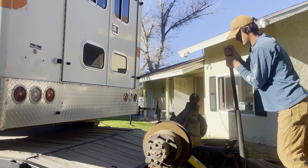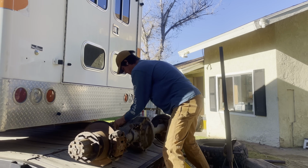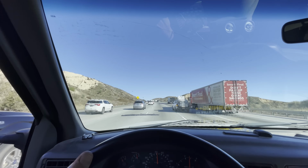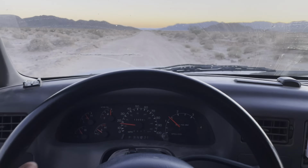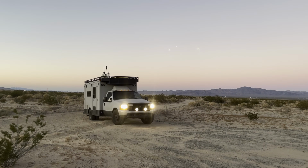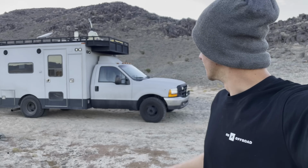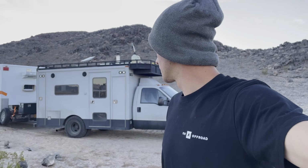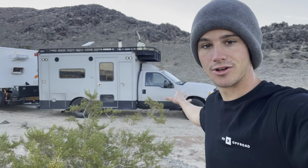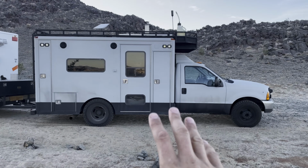The last thing I needed to load was the Dana 80 rear axle and the Dana 60 front axle. Then it was time to finally get out of California. The truck has been pulling this trailer really well, about as well as I think that it could pull it. I mean, right now, trailer weighs about 10,000 pounds or so, maybe more than that. And the entire setup altogether weighs about 23,000 pounds. And this truck's doing it. She's pulling the weight. I'm really happy with how this truck is pulling.